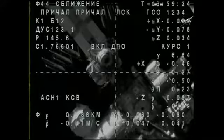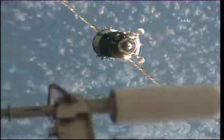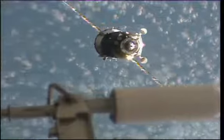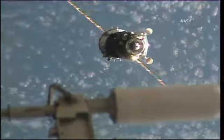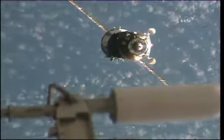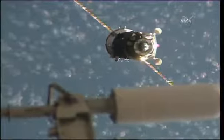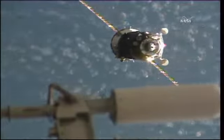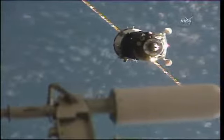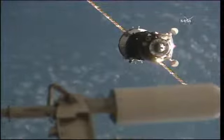The range rate is 0.40, and the target is at the center of the screen. Range is 80 meters, range rate is 0.41, and the crosshairs are aligned. The target is in the center of the screen.